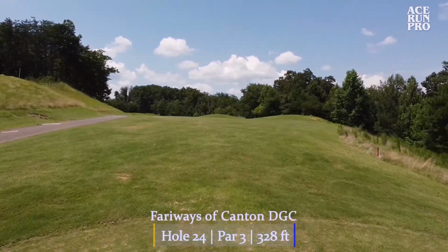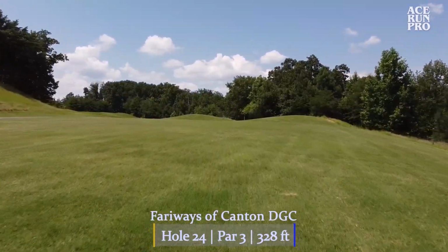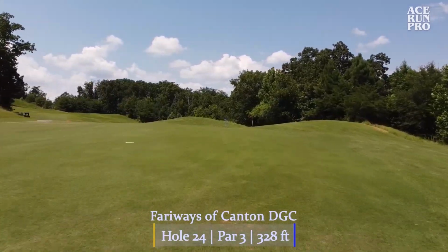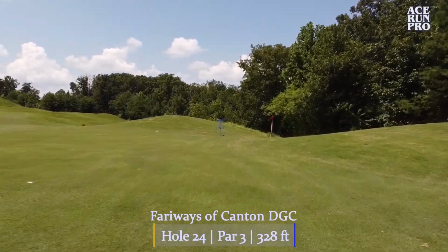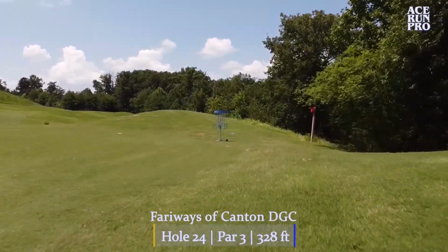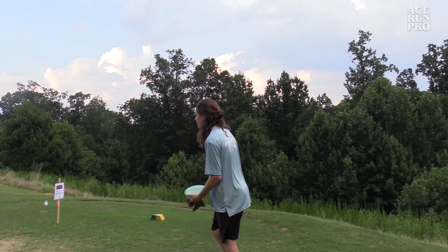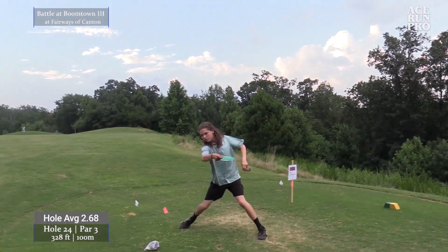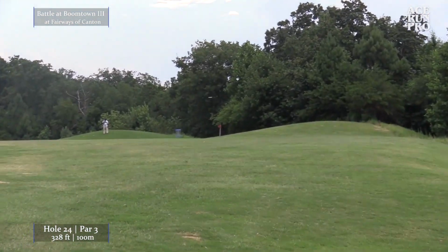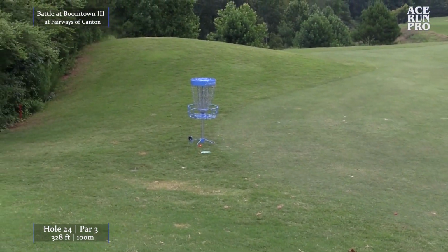Coming down to the last 4 holes. Hole 24, par 3, 328 feet. Only real danger here is the woods on the right. Players are looking to attack. Go after it. This is Alden. He's throwing an M1 here. That is not exactly an M1, but he stands it up to flat and slides it perfectly up there.